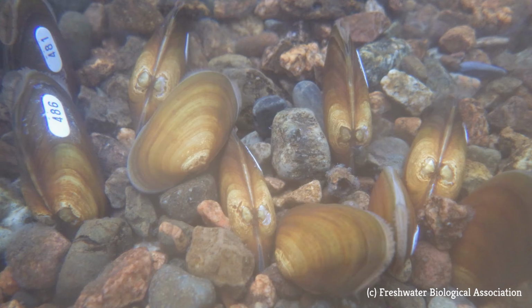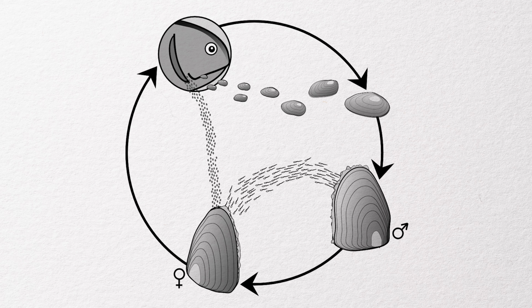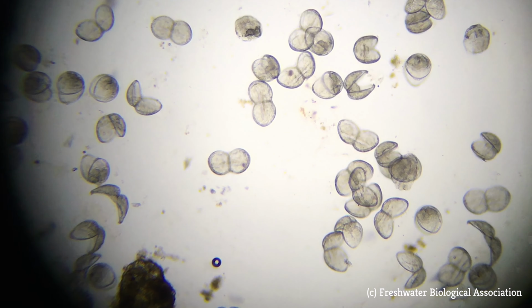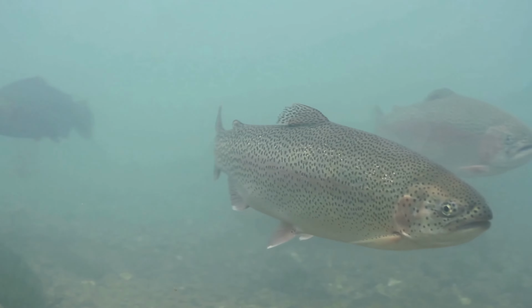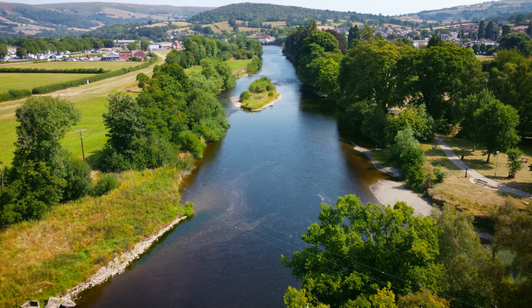So the freshwater pearl mussel has a really interesting life cycle where it lives parasitic on trout and salmon gills. So because they have a reliance on the fish for their life cycle, part of our project also focuses on the importance of the fish within our rivers. If the fish aren't there, the pearl mussels can't reproduce.